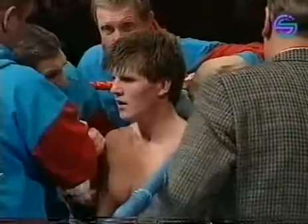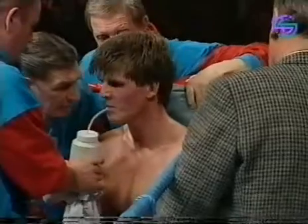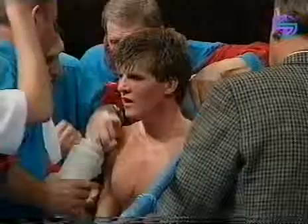Piper's really feeling those body shots. I know they're trying to encourage him in the corner, but I'm sure a lot of the wind has gone out of his sails. Really badly hurt with those shots. You could see him doubling over just to protect the solar plexus and the floating ribs.